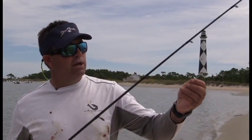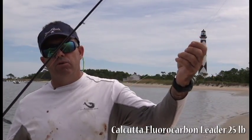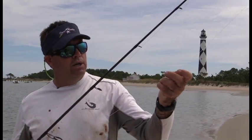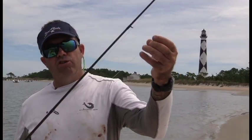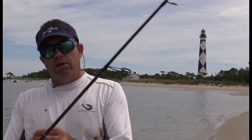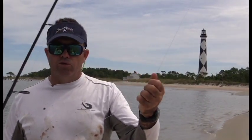I use a 25-pound to 30-pound leader, usually the Calcutta fluorocarbon. I do a surgeon's knot into the braid and then tie that onto the lure. Works real good that way.